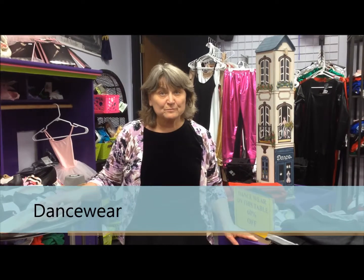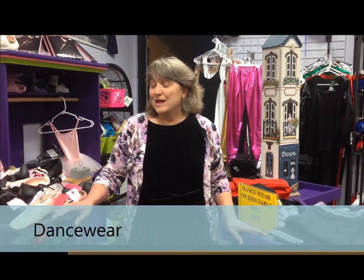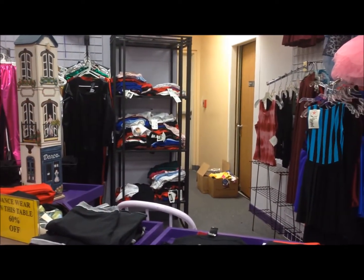We have hundreds of sexy costumes, again, in all sizes, up to 3, 4X. In our dancewear area, we carry all kinds of dance shoes, ballet shoes, character shoes, Spanish folklorico shoes, we have ballroom shoes, and we also have leotards and tights and clothing that you could wear to the dances. We also have unitards. This is a large department for us.